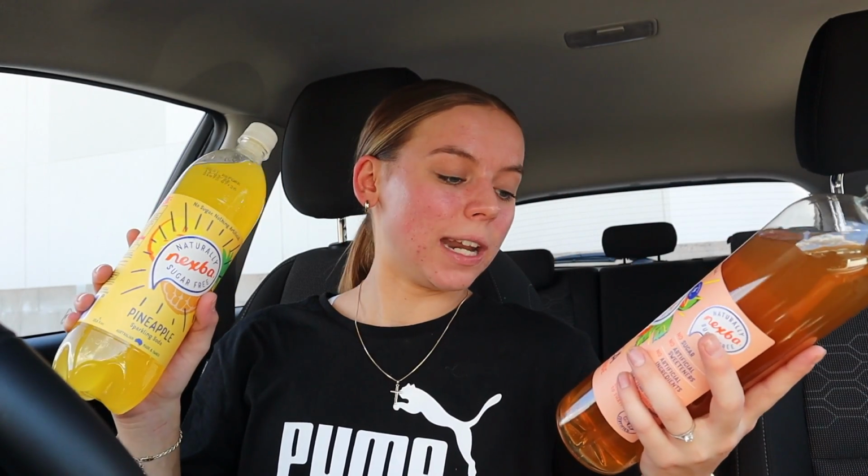I think they're normally like $5 or $6. And then I just got 2 bottles of Nextbar because it's my favorite. I just got the pineapple one and then the limoncello orange iced tea, 2 of my faves. I need to try some of their other flavors because I haven't done that yet, so I don't actually know if I would like the other flavors better, but those ones are just so good. I have tried the creaming soda and I wouldn't say that's my favorite, but it's definitely not bad.